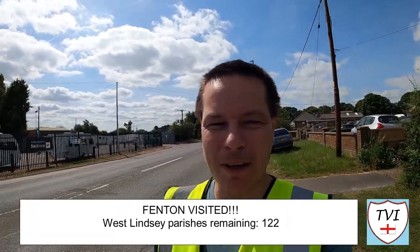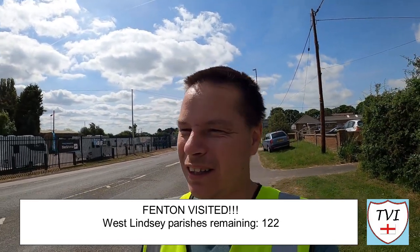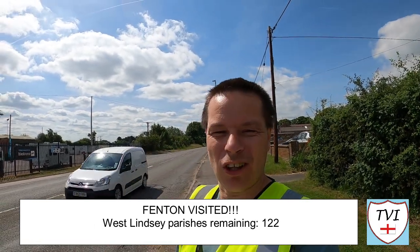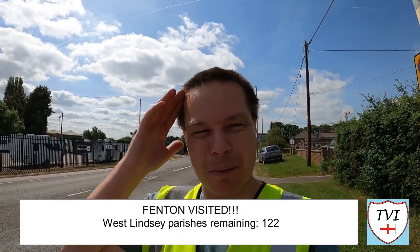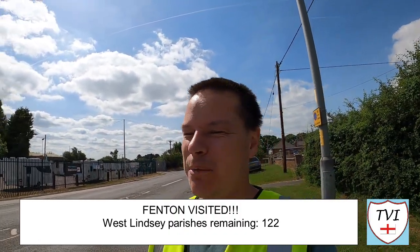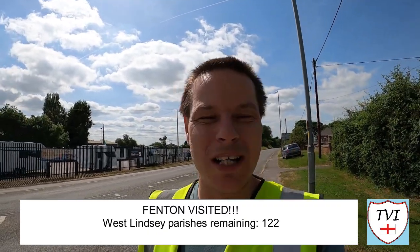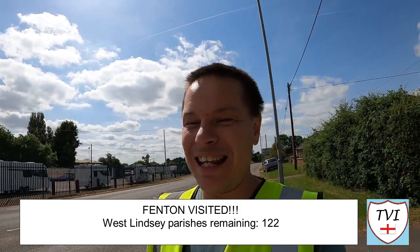Okay people, that's just about going to do it for the parish of Fenton. The only thing that I'm a little bit confused about here, I thought Torksey Lock had some kind of church or chapel or something. Something in the back of my mind told me it did, but I can't see it anywhere, and my memory is not that great, so let me know if there is actually one here and I've just overlooked it. But Torksey Lock has certainly got a lot in it, hasn't it?